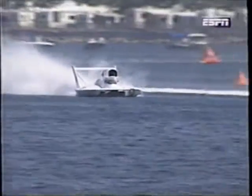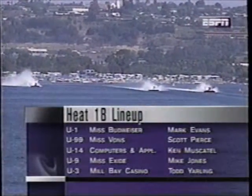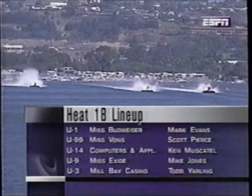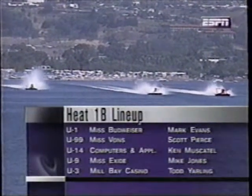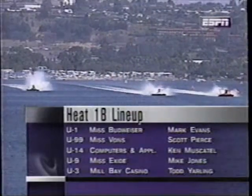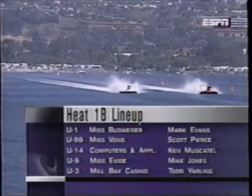Well, here's the ladder for Heat 1B. In lane 1, it'll be Miss Budweiser with Mark Evans. Lane 2, we'll see Miss Vaughn's Scotty Pierce. He won this in '91. Computers and applications, Ken Muscatel in lane 3. It'll be Miss Exide, Mike Jones in lane 4. And on the outside, Todd Yarling in the repaired Mill Bay Casino.